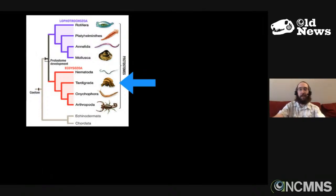Hugely diverse and ecologically dominant group. And then these smaller but still important groups. So it's still a little unclear whether tardigrades or onychophorans are the closest living relatives of arthropods. But it's one of those two, and they're definitely closely related regardless.